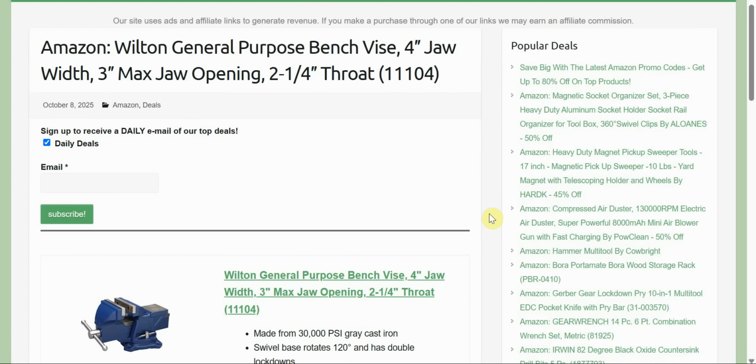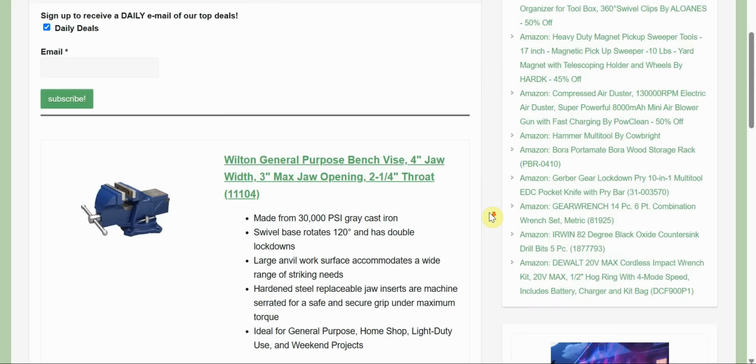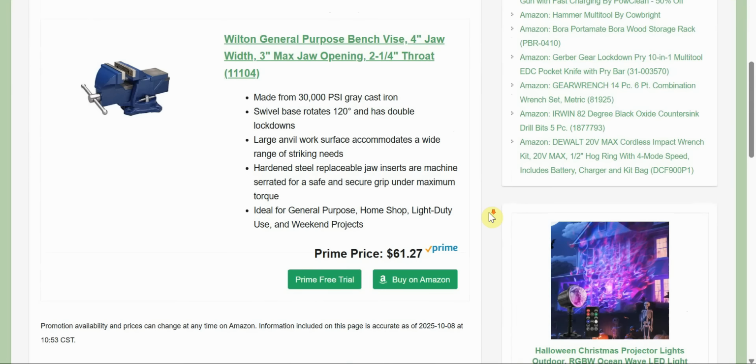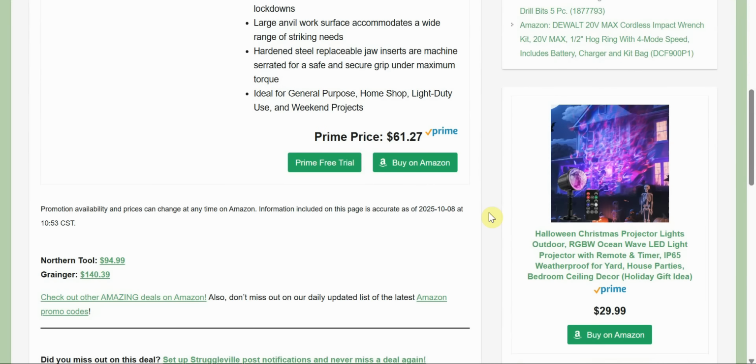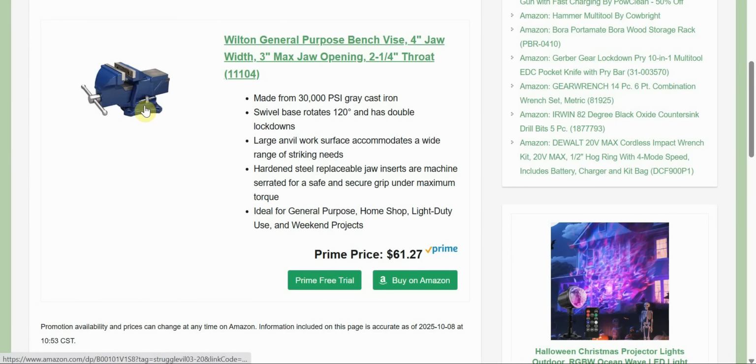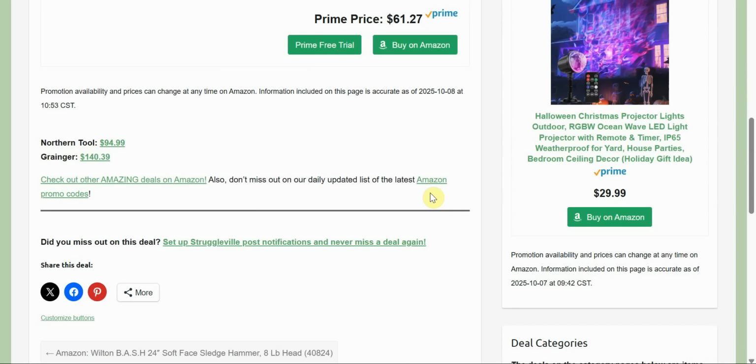Wilton General Purpose Bench Vise, 4-inch jaw, 3-inch max jaw opening. That'll be enough. 2 1/4-inch throat. That'll be enough too. $61.27. Prime price. Always need a quality vise. You get one of those El Cheapo ones from Harbor Freight, and the damn base will just break right off. Right here. Just snap that bastard right in half. That's why we're going with the Wilton. Get a little bit better quality here.